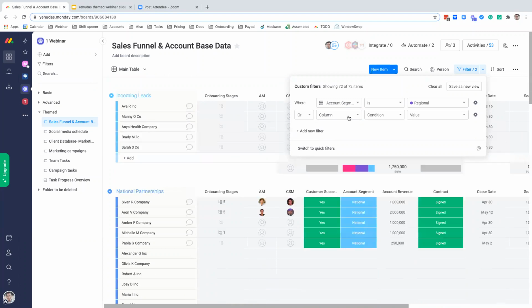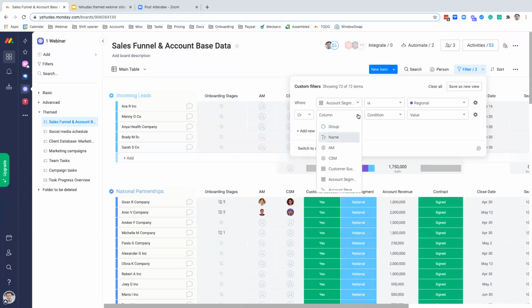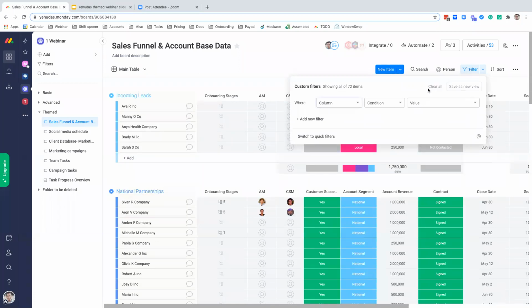So if I add or, I can add for the account segment is regional. And for example, I could just add another one as well for, say, a different region too. And then we can go ahead and clear those values.